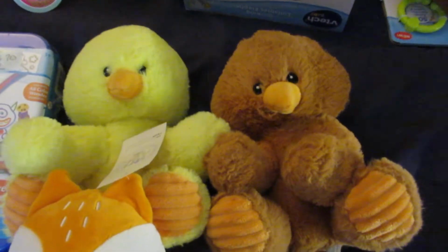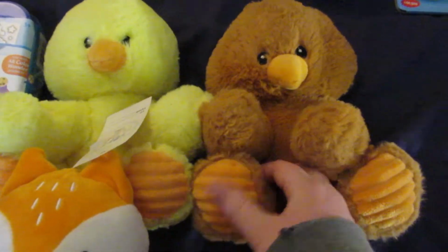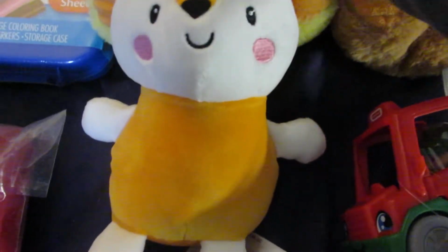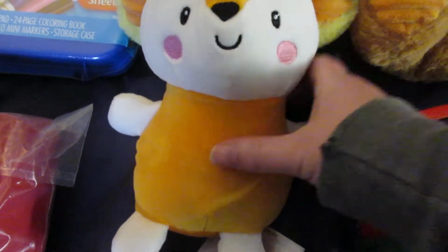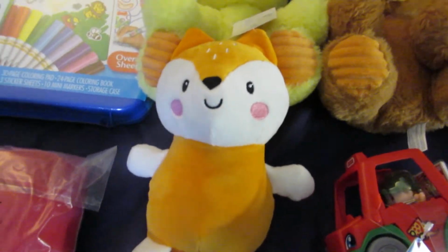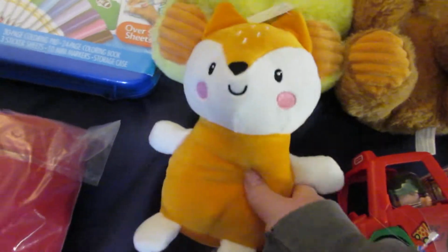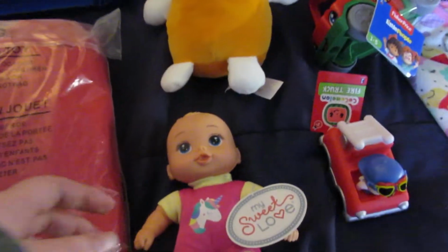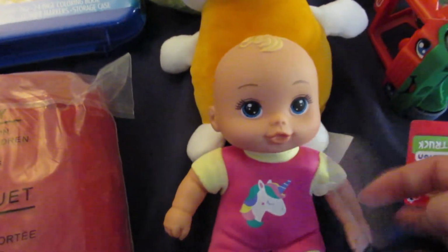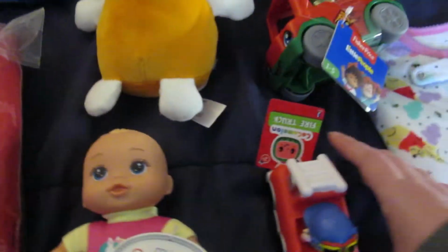I picked up these 2 stuffed animals on clearance. They were 75 cents a piece. She's getting this soft plush fox. It was $3 in the Target dollar spot. It's like one of those squishmallow type things. She's getting this little baby doll. I think this was like less than $3 at Walmart.